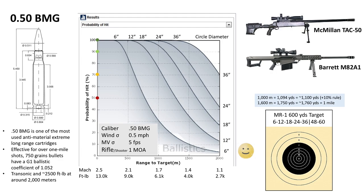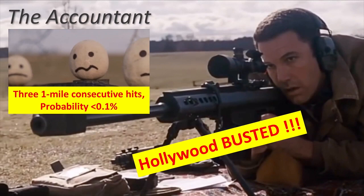So actually, to make not one, but three 1 mile consecutive hits of such a 6-inch target, it's a probability less than 1 in 1,000. And therefore, I'm gonna call this Hollywood busted shot. If somebody thinks that this is possible, I challenge them to videotape themselves doing this type of stunt, three small targets at 1 mile, three consecutive hits, and if you are able to do this, I may even give you prize money.